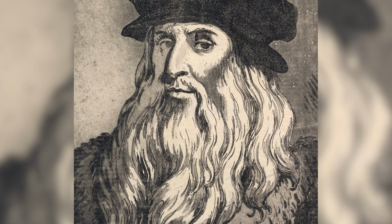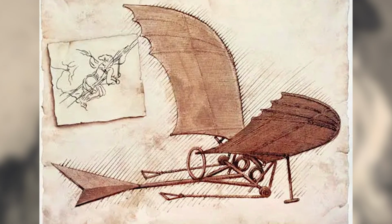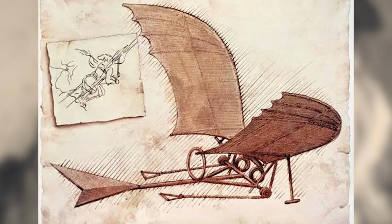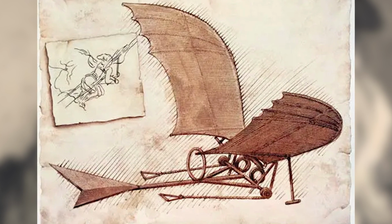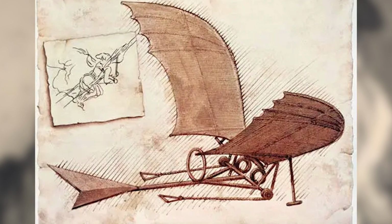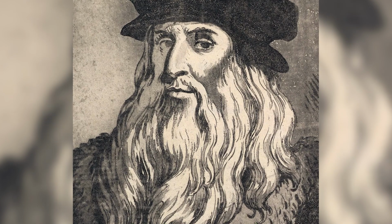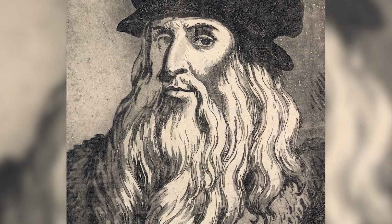In 1488, Leonardo drew a hand glider design in which the inner parts of the wings are fixed and some control surfaces are provided towards the tip, as in the gliding flight of birds. His drawings survive and are deemed flight-worthy in principle, but he never flew in such a craft.